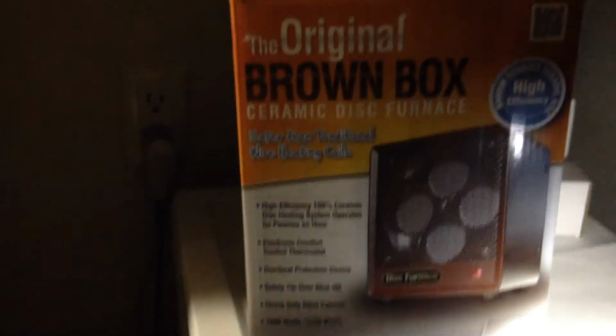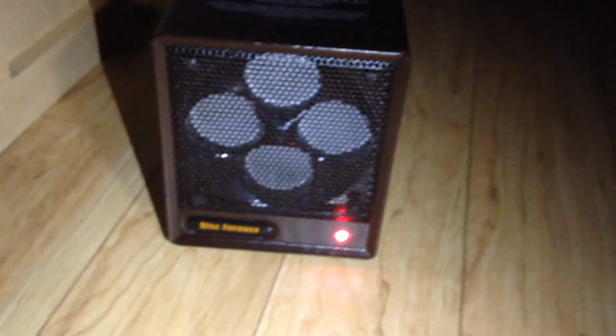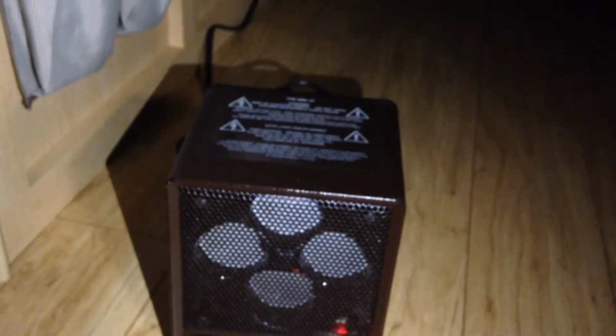This thing is putting out some heat. Can you see how little that thing is? Just to give you a comparison, there's my tennis shoe next to this tiny little heater. And it's 75.